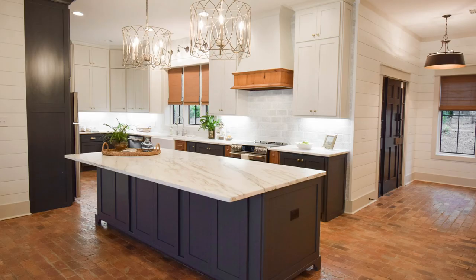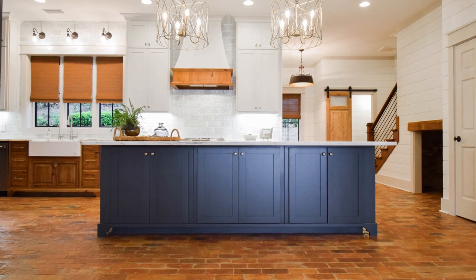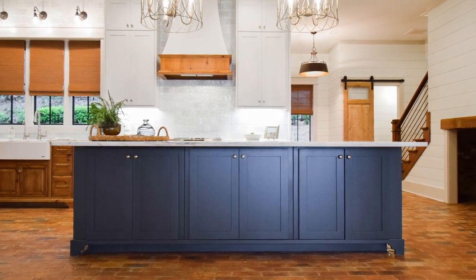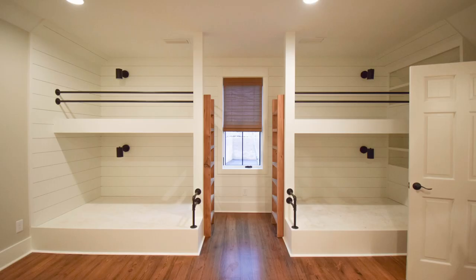The kitchen was opened up to the living space and positioned to take full advantage of the lake views. A large center island painted blue beautifully coordinates with the wood and white cabinets and white tile backsplash. En-suites were added to the bedrooms, and a bunk room was created to accommodate plenty of guests.